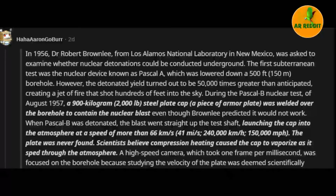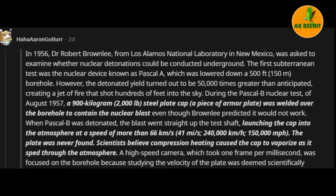In 1956, Dr. Robert Brownlee, from Los Alamos National Laboratory in New Mexico, was asked to examine whether nuclear detonations could be conducted underground. The first subterranean test was the nuclear device known as Pascal A, which was lowered down a 500 feet, 150 meters, borehole. However, the detonated yield turned out to be 50,000 times greater than anticipated, creating a jet of fire that shot hundreds of feet into the sky.